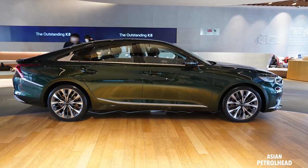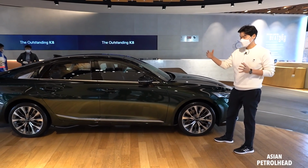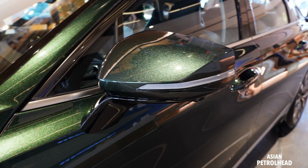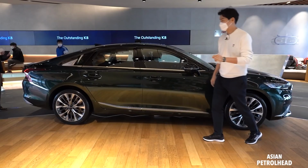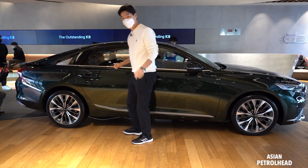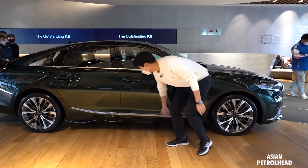And looking at the car from the side, you can really see the K8 or Kia Cadenza looks a bit larger even compared to Hyundai Grandeur, its sibling from Hyundai. And side mirrors are bolted on the side. Small windows near the A-pillar to give you better visibility, and shark fin garnish near the C-pillar. And just like the Kia EV6, we also have a line that starts on the bottom.